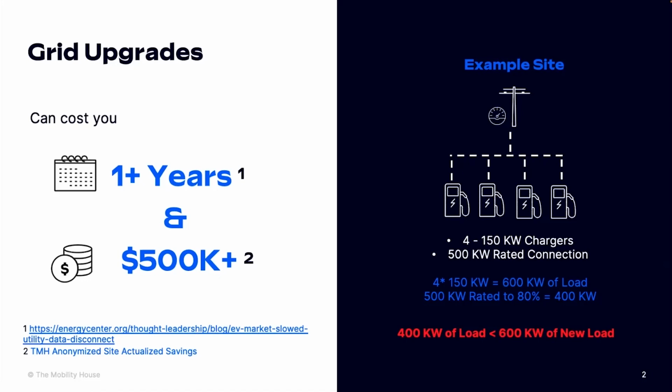So those 4 150 kW chargers are going to give us approximately 600 kW of new load added to the site, while our 500 kW connection is going to have to be derated by 80% to 400 kW because EV chargers are considered continuous load inside the NEC. And here we can see the problem really easily in that we only have 400 kW of space for load while we want to put on 600 kW of new charger load.